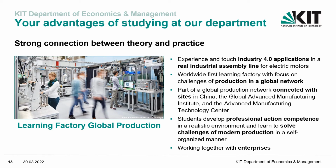In this project, the students get the possibility of developing professional action competence in a realistic environment and of learning to solve the challenges of modern production in a self-organized manner. As it is real production, you always work and cooperate directly with the relevant enterprises.